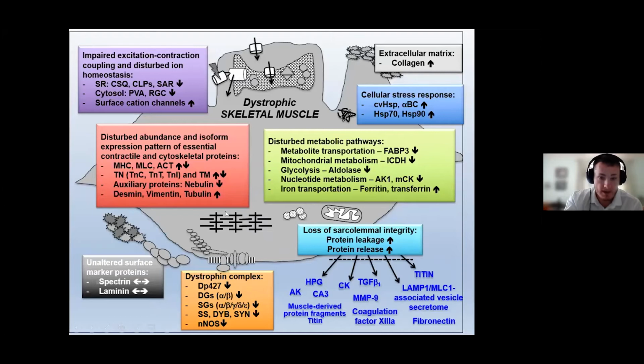So when it's disrupted and dystrophin is taken out, it triggers micro-rupturing of the sarcolemma and calcium-induced proteolytic degradation. So this diagram shows the extended results of DMD. As I said, this is how the dystrophin glycoprotein complex is impacted, but there's also an increased cellular stress response, increased collagen and connective tissue, and disturbed pathways like metabolic pathways and these other ones. And of course, there's always going to be an increase of protein leakage and protein release.